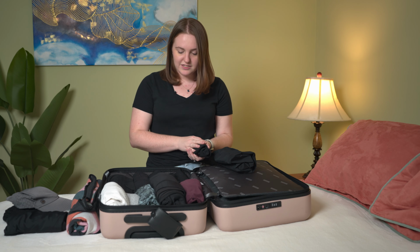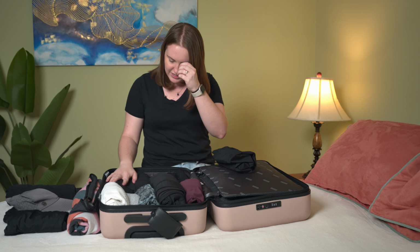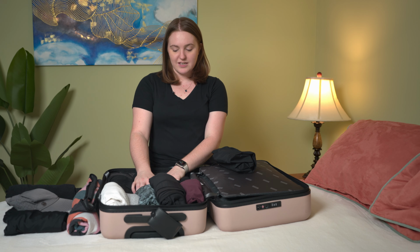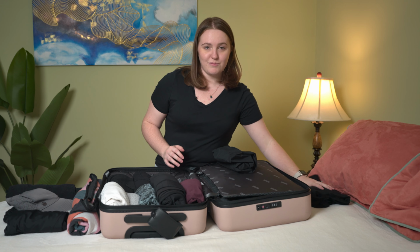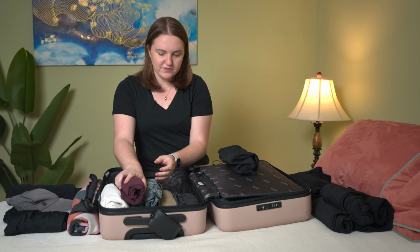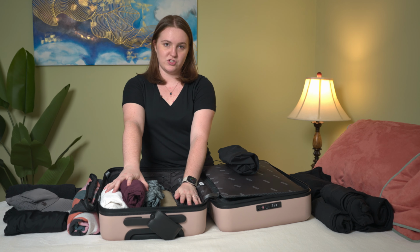I have a tank top, I have like pajamas, normal things like that. I do have 2 pairs of fleece lined leggings and 1 pair of regular leggings. And then one of the most important things is a base layer. We did not bring base layers last time we went to Iceland and we ended up buying them there. All that's left on this side is a bunch of long sleeve shirts and a pair of jeans.